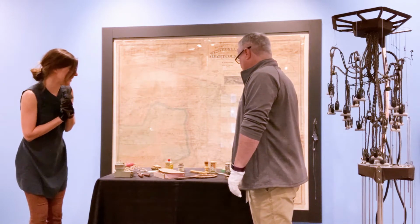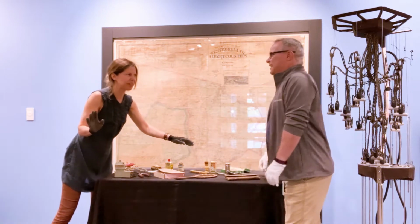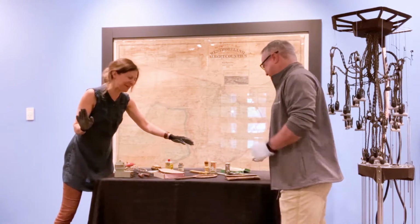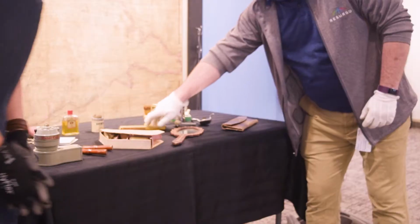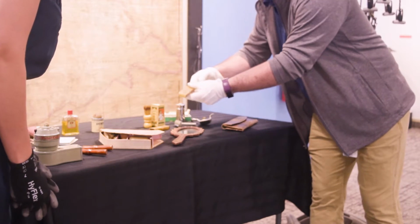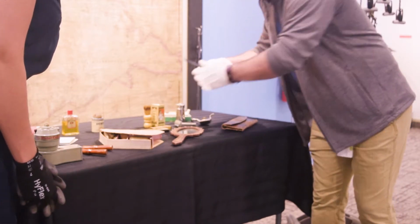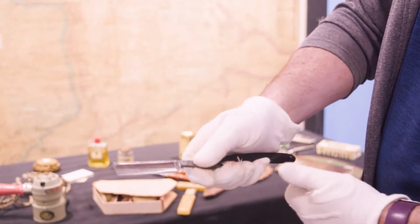Quoi d'autre qu'on a ici? Est-ce que toi, tu pourrais nous parler de ça? Je suis moins familière. Je pense que c'est pour les hommes. Oui, pour les hommes. So there's some shaving products here, and if you've seen any old westerns or anything that takes place in sort of pioneer days, somebody invariably gets shaved. Oui, on voit ça dans les films.